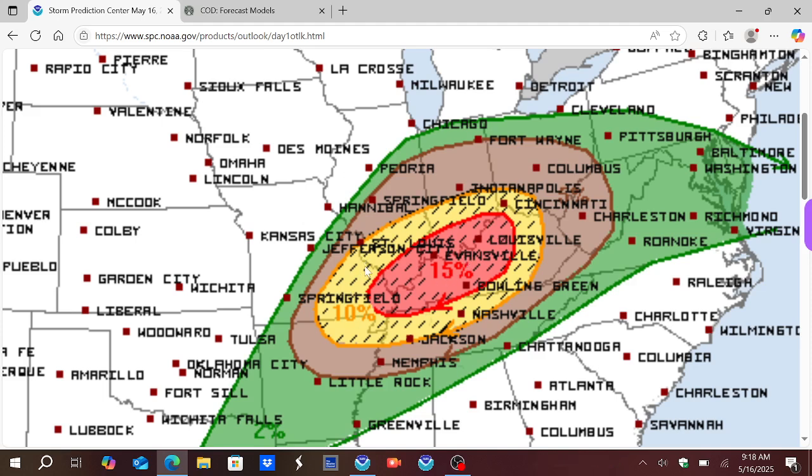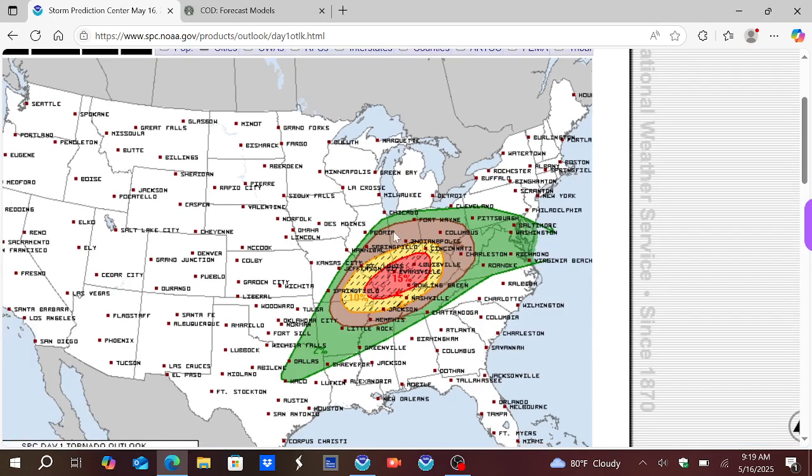We have a 10% chance of a tornado in our yellow shade area, and this includes Jackson, Nashville, and Cincinnati. Make sure you're on guard for numerous tornadoes in the yellow as well as a few tornadoes that are EF2 or stronger. 5% chance of a tornado in the brown shade area, 2% chance in the green shade area.